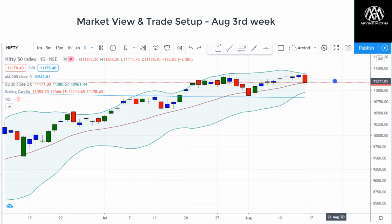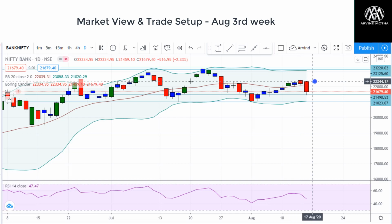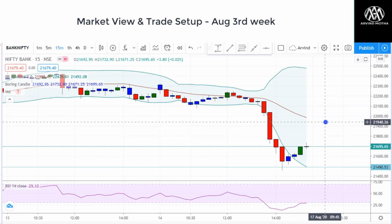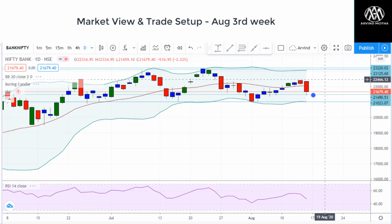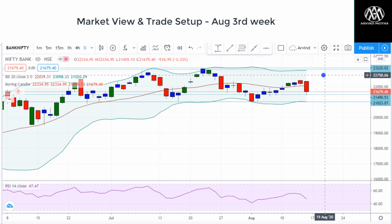So that's about Nifty. Coming to Bank Nifty, Bank Nifty's fall was what caused Nifty to fall about 200 points. Again, on the 15-minute chart of Bank Nifty, there was some kind of recovery and it's holding support at 21,500, which is the low point of the day. 21,500 is the support, and major support is at 21,000. As long as Bank Nifty is staying above 20,900 to 21,000, I think it can recover from these levels and even retest 22,000 or even above.